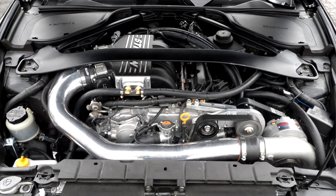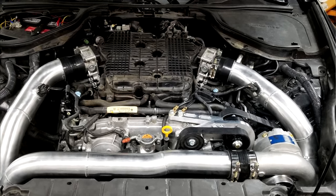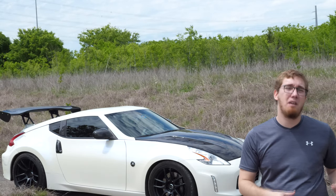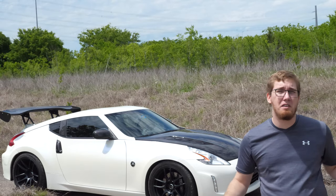He's replacing that and keeping the stock manifold, and that should allow for faster installation times, hopefully a little less heat soak. The power numbers are showing that we should be getting greater power figures out of this kit as well, so I'm super excited for it.